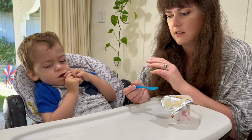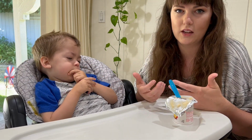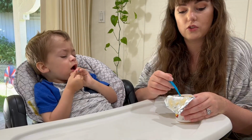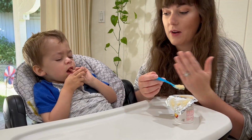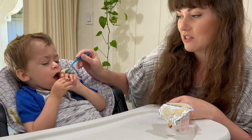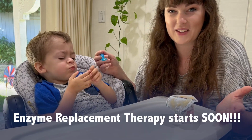Nobody thinks it is. His liver and his spleen are continuing to grow. So they're still growing. They're still being affected by the disease. The exciting thing is that there is a treatment already for that portion of the body, for the liver and the spleen. And Damian is going to be starting that treatment in a few weeks.